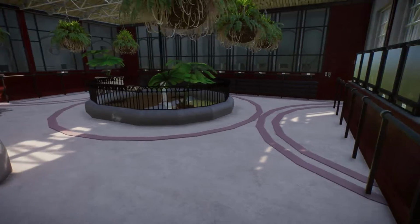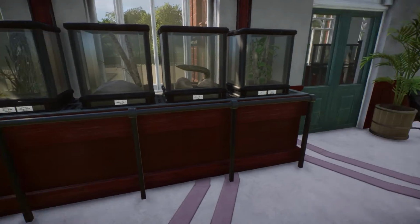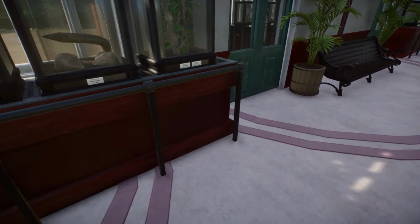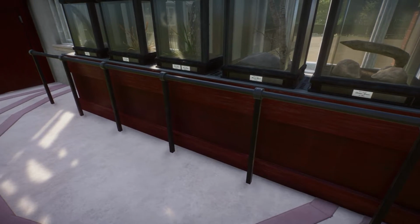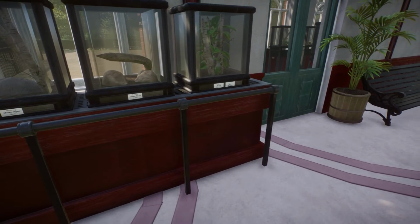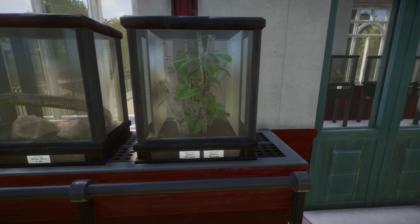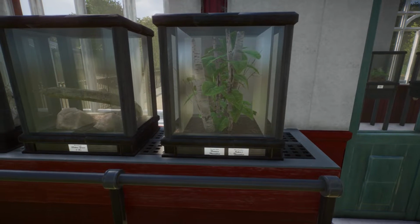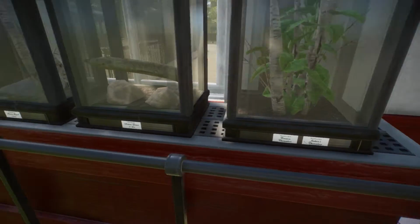So in the building proper, we have animals that need a slightly higher temperature. All of this would have been done with hot water pipes, so not the most accurate way of keeping things at a consistent temperature. So there would have been hot water pipes running through these, which would have warmed these exhibits. So here we've got some smaller lizards, we've got chameleons in here.